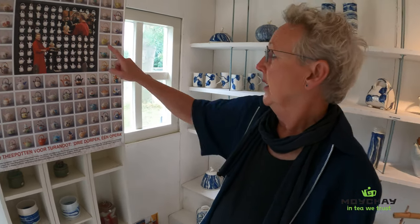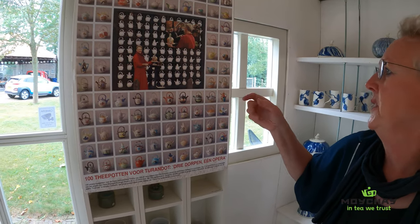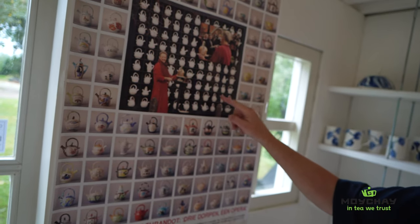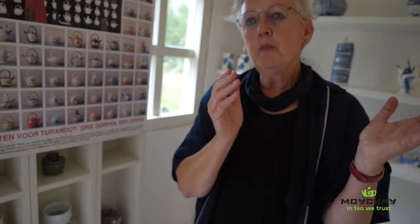It was great. And when this picture was published also in America in the magazine for ceramists and all over the world, and when they saw in China the movie and the picture, they asked me to do the same, because they just like the concept. And in China it's normal to see a 100 teapot exhibition, but it's always done by 100 artists. Now they had a 100 teapot exhibition just done by one artist. So that was special in China.